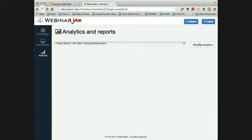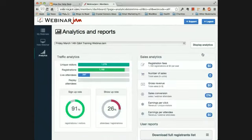When you display analytics, it's going to pop up here. It shows you, you can choose the session. There's only one session, but it looks to see if you have multiple sessions. And then we only have one session on this one, so it's going to pop open and show you an analytics screen. This is the last question that we get a lot on live events.